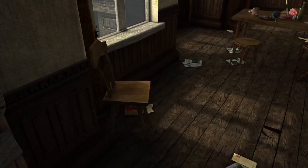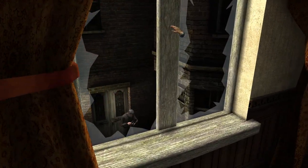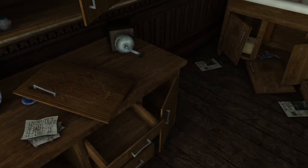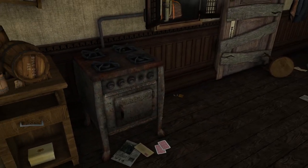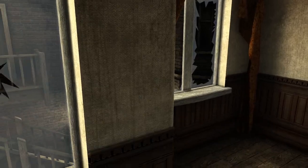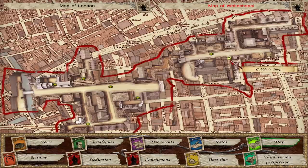Tanner's mask. Where am I supposed to find that? I get stuck on invisible things here. Alright, I don't see any tanner's masks here. Well, I only know one person that works with leather. If he can make harnesses, maybe he can make me a mask.